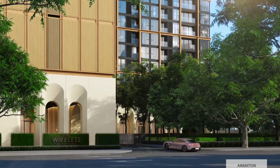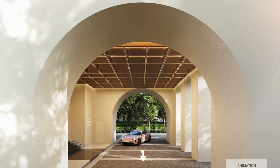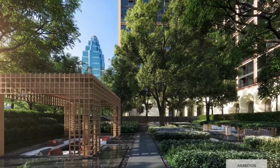So there you have it. It's going to be a very luxurious project. You have a driveway coming in, these really nice curved arches as you come into the parking area. This is the garden area in front of it.